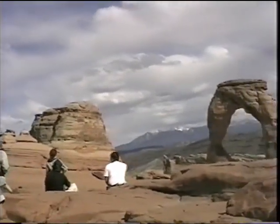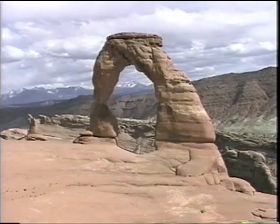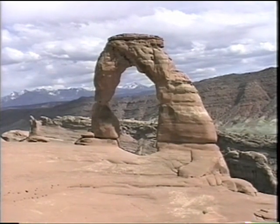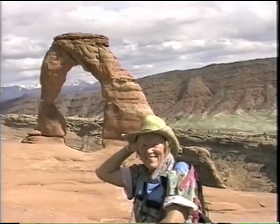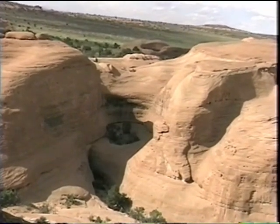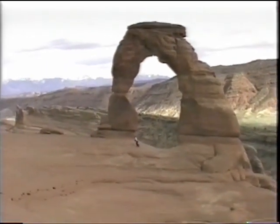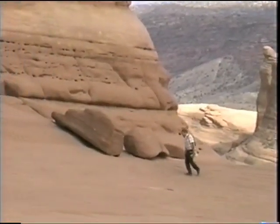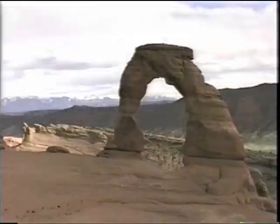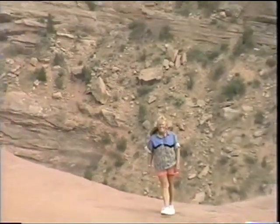We move up the ridge and see a bunch of people sitting around. And we get up there, and wow, what a sight. And that's Delicate Arch, the one pictured on Utah license plates. And we can even see a few snow-capped mountains in the background as Marge holds her hat down and poses for a picture. We can probably thank the little stream running down below it for carving out this wonderful piece of artwork right on the top of a hill in a sandstone bluff.